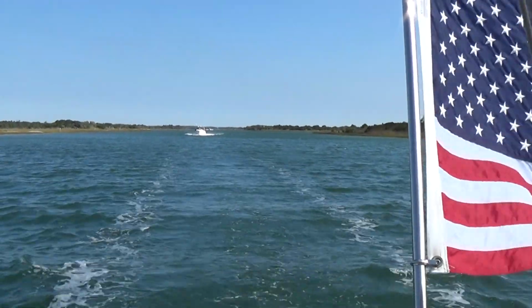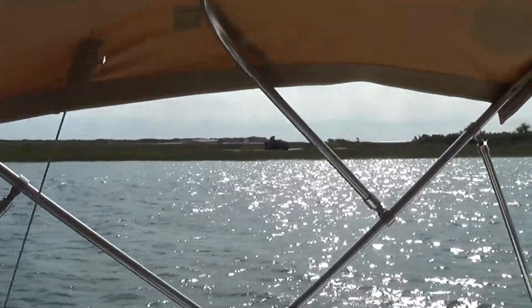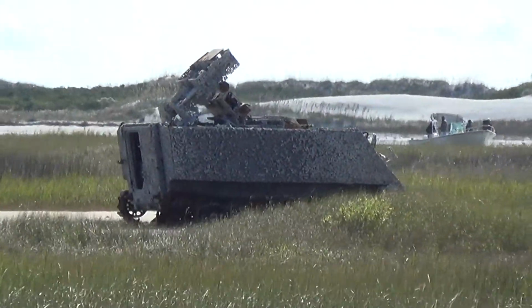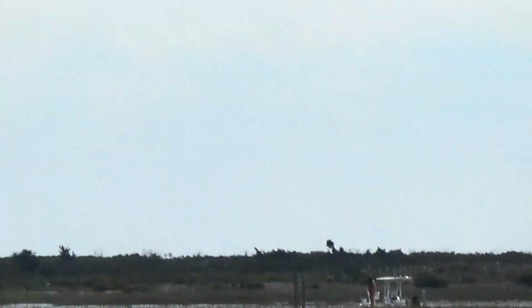You're in the Intercoastal here in North Carolina. And that is the ocean right there. And there is something that looks like somebody's shooting at, like a tank or something. But that is the ocean right out there. And we're just looking at it.